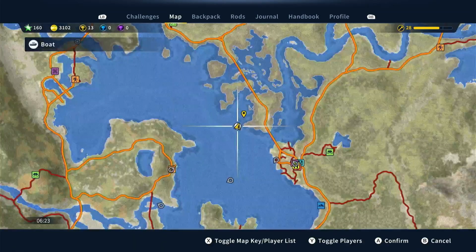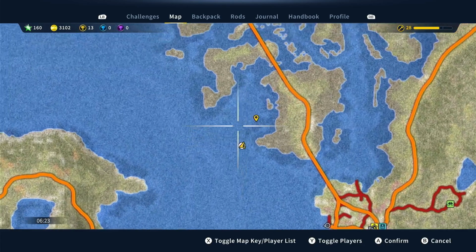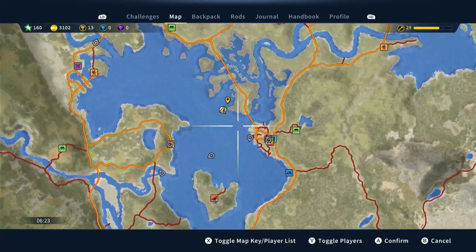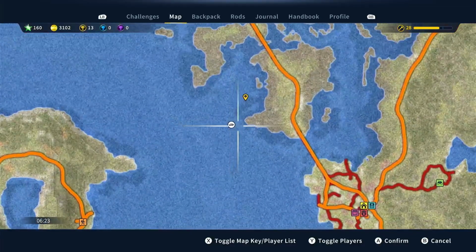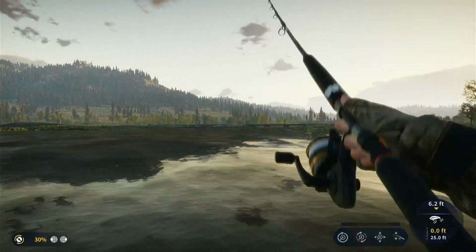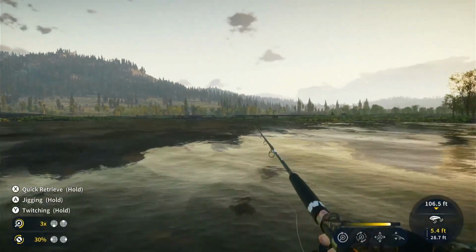Alright everybody, we made it out here to this area. We're out right here on the map, right on the north end of Bear Lake. Starter Lodge is right down there. So we're right here where you wanna be. I'm gonna cast out, see what we catch.